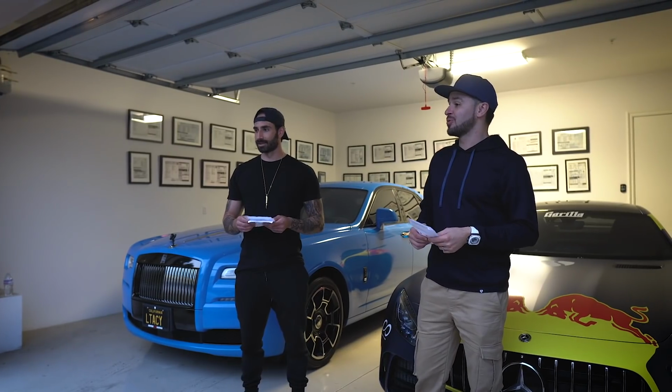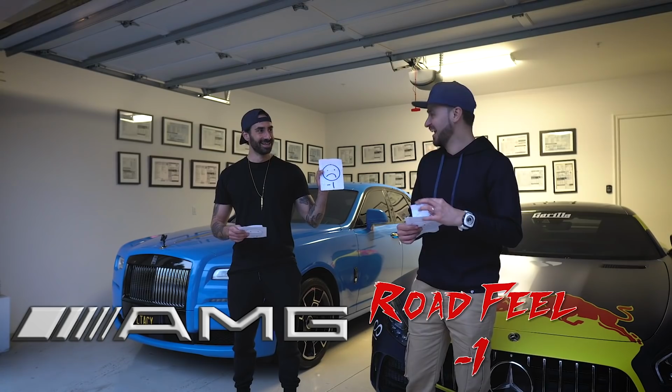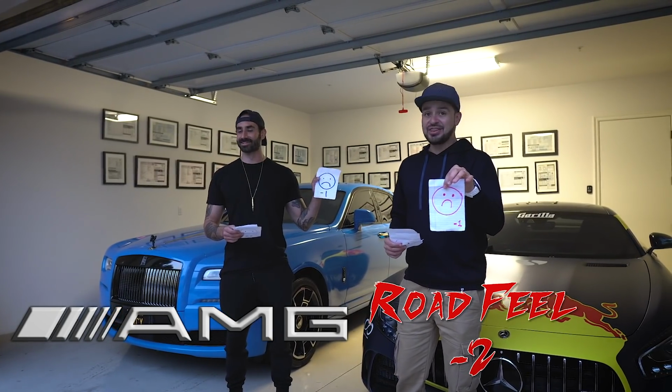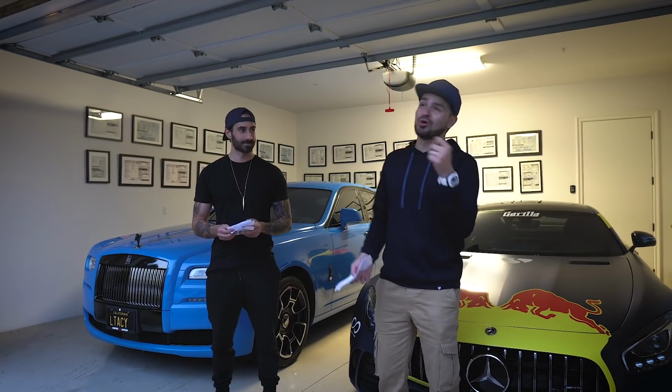But what can you tell me about road feel? Okay, I can tell you it looked a lot like that. Man, it looked a lot like a really sad face. There was just no connection whatsoever with the road. That steering was just all over the place, right?